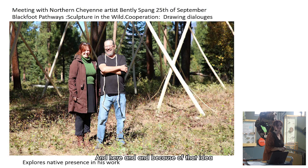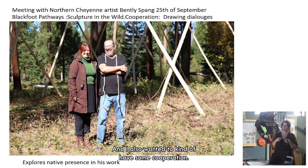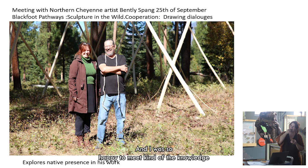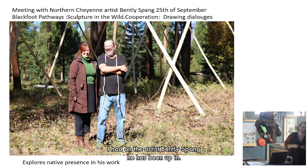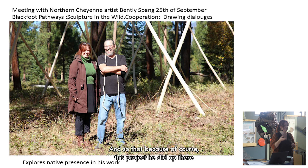Because of that idea that I had of widening this collection of imagery from my grandfather, I also wanted to have some cooperation, and I was so happy to meet the Northern Cheyenne artist Ben Design. He has been up in Blackfoot Parkways, Scotty Park, up in Lincoln, and we just finished the work there. So we're going to have some kind of drawing collaboration and dialogues. Because in this project he did up there, he also explored native presence in his work. Of course, that's natural for him to do.